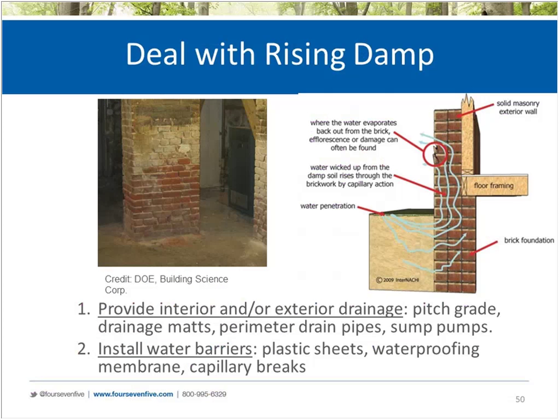We also have to deal with rising damp. Masonry is a sponge for moisture from below. Sucked up into the thermal enclosure, the wet and dry cycles can lead to damage with uptake of ground salts. So we want to provide interior and exterior drainage, whether it's with the pitches, drain mats, perimeter drains, sump pumps, whatever the particular situation demands and or allows for that matter.